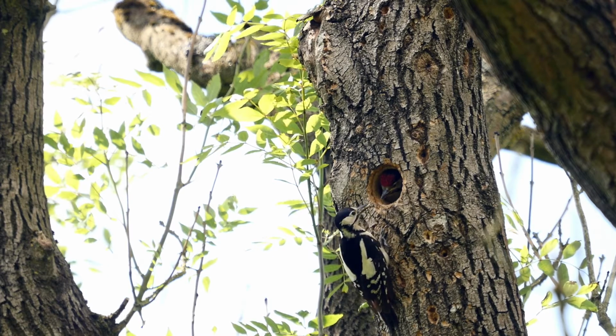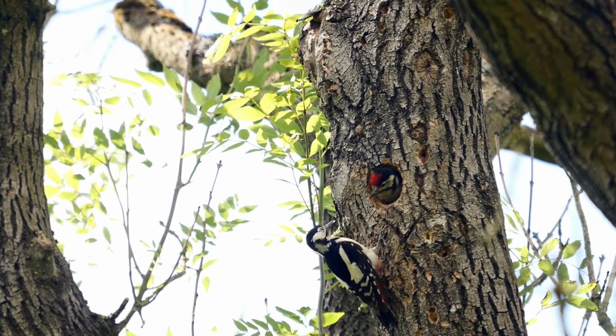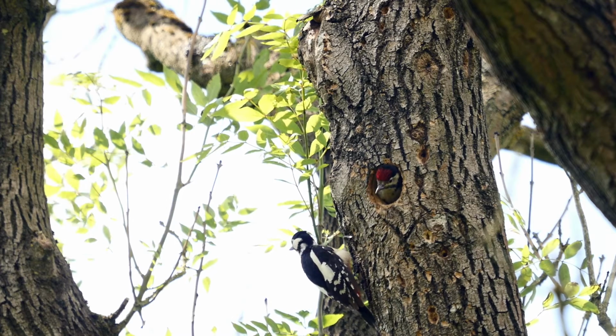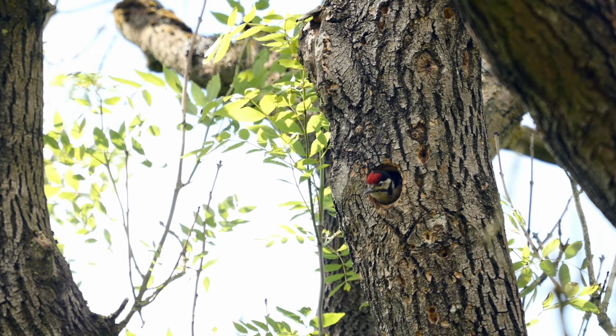Around March and April, 4 to 6 eggs are laid in the nest cavity of a tree. They hatch after 2 weeks, and chicks spend just over 3 weeks in the nest before fledging.